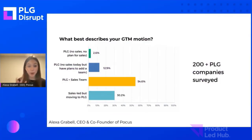So we actually at Pocus took on the challenge to understand really what is going on with the world of PLG today and PLS. And so we did a survey of over 200 PLG companies to figure out data such as what describes your go-to-market motion. And I'll give you one kind of teaser stat into some of what we learned. We'll be publishing this data in early 2022.